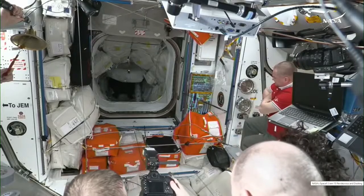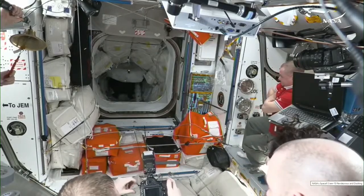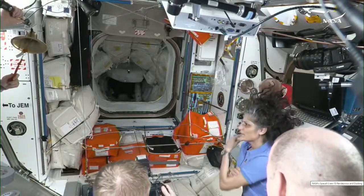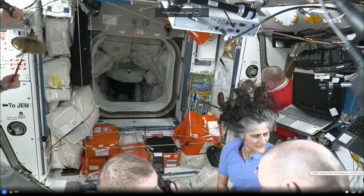There it is, confirmation that the Dragon hatch is open. That time of hatch opening is 12:35 a.m. Central Time on March 16th, 2025.